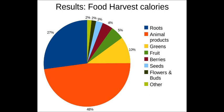So if we expanded this to be more calories to feed a full person, the proportion of the greens would drop. We'd like to see the fruit and berries, which are small now, expand more as the yields come on. Seeds are a really small portion, and I'd like to see that expand a lot. I'm realizing that's a big hole in our system: the calorie-dense seeds that can store. And then flowers and buds and other things like mushrooms and stalks are a small portion.